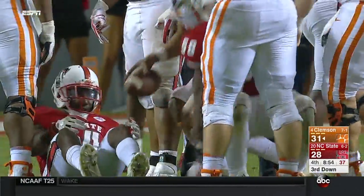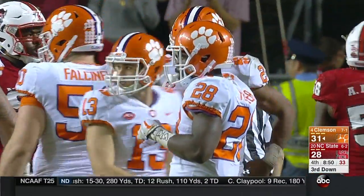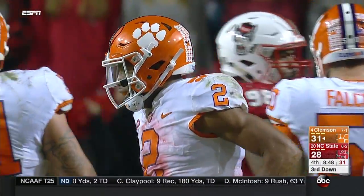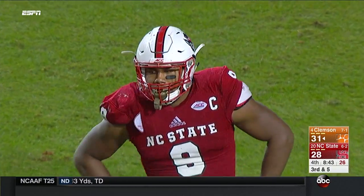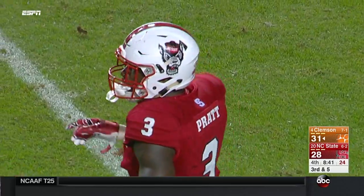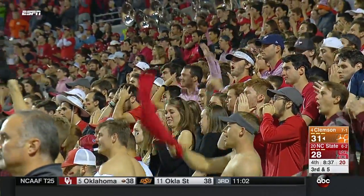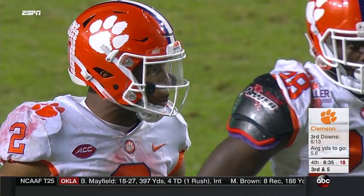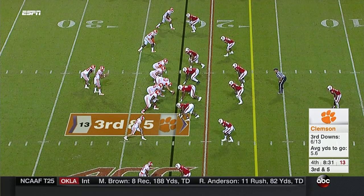I think this is the play of the game for the North Carolina State defense right here. There's 8:50 and counting left in the game. If they can force a field goal attempt here, they keep it as a one-possession game. Big play right here on 3rd down for the Wolfpack defense after the sudden change situation following the turnover. 3rd and 5.